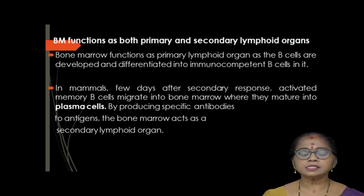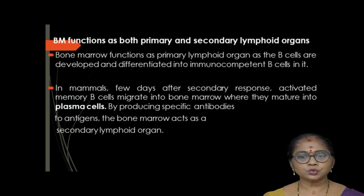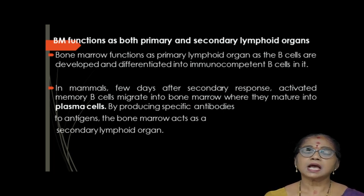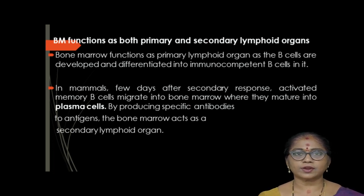And then in mammals, a few days after the secondary response, the activated memory B cells migrate to the bone marrow where they mature into plasma cells, and these plasma cells produce antibodies against that particular antigen. So bone marrow can act as both a primary lymphoid organ as well as a secondary lymphoid organ. Thank you.